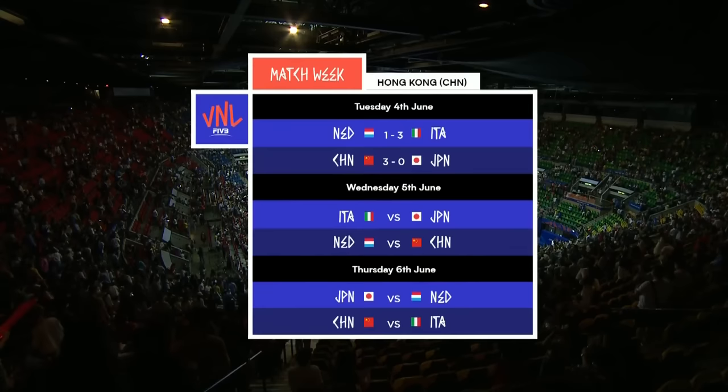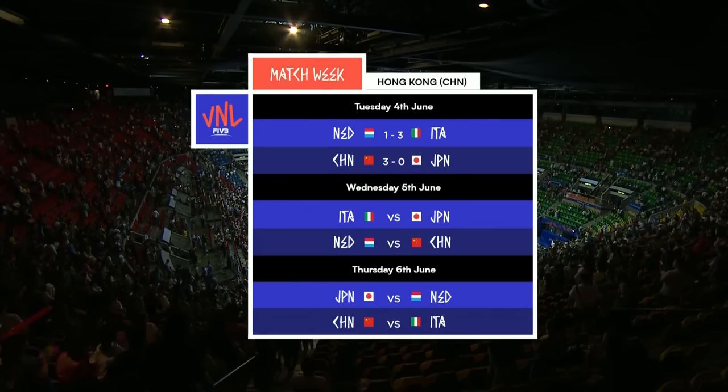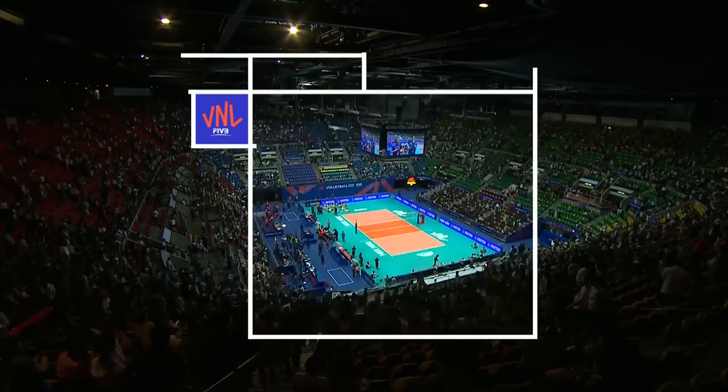So that's what's coming up tomorrow. Italy versus Japan and the Netherlands versus China. Day two of week three in this Pool 9 group. So much to look forward to tomorrow. And of course, on Thursday, Japan-Netherlands, the penultimate match of Pool number 9.